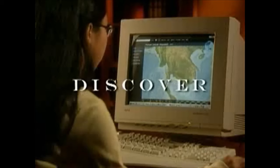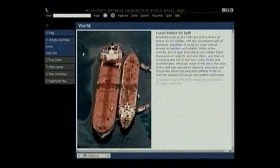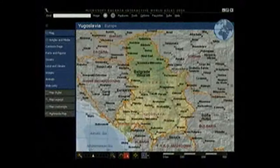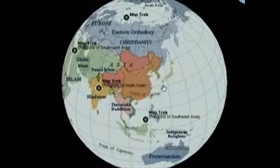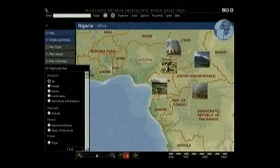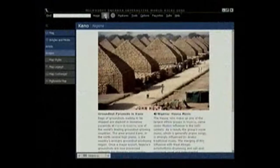Next stop, discover. Encarta Interactive World Atlas 2000 has 8 times the detail of any print atlas. Now with latitude and longitude lines to help you get your bearings. View 21 different map styles, including 2 new styles, world religions, and languages. For a whole new experience, try our multimedia maps. Simply position your mouse over the area of interest for one-click access to pictures, sounds, and more.